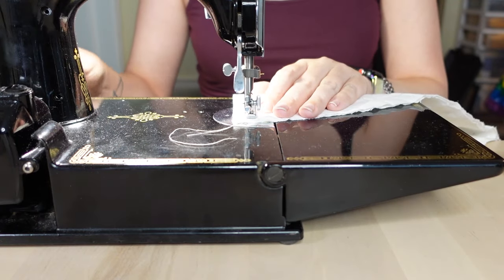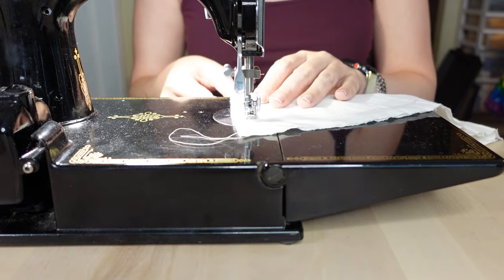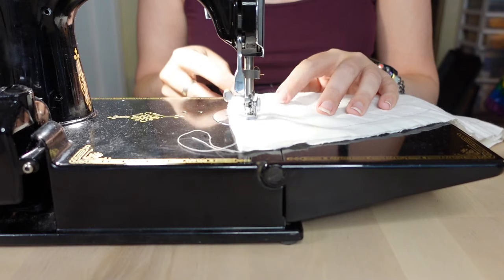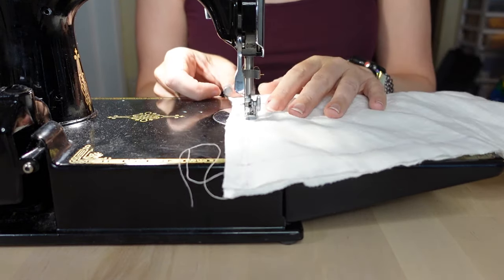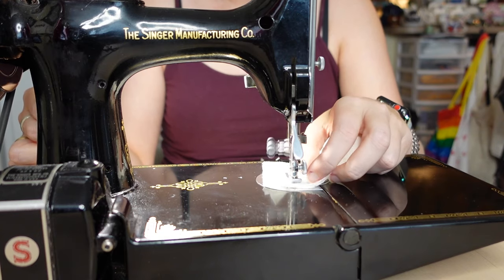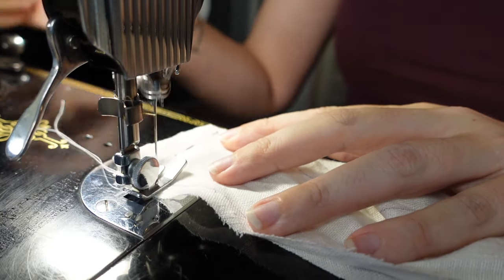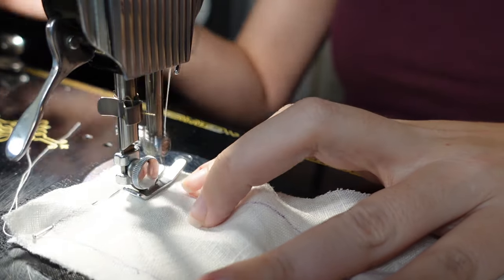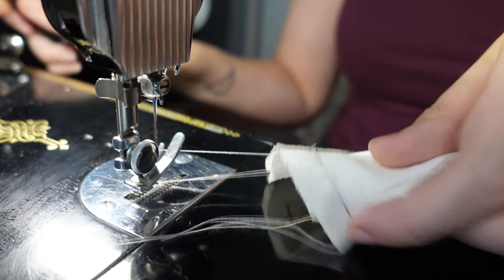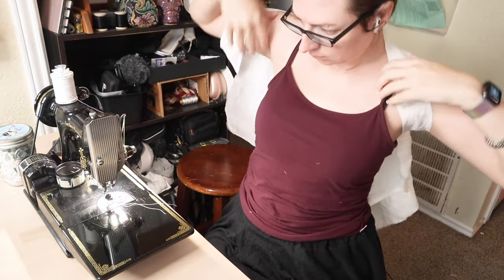Next up, I will sew the lining pieces together and check for fit issues before I sew the fashion fabric together. Trying the lining on, everything fits almost exactly how I want.